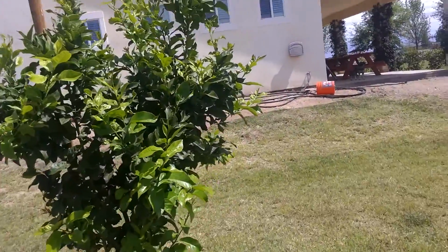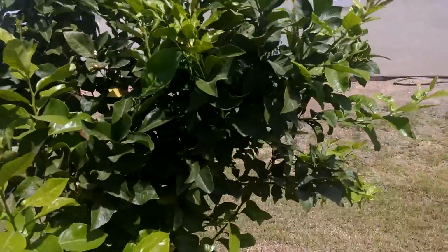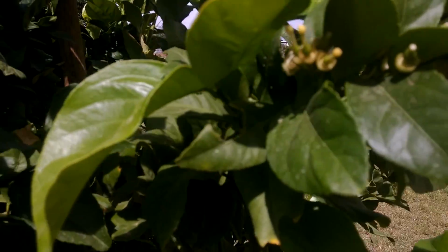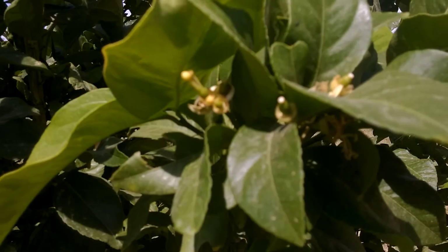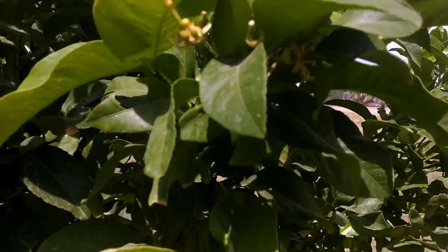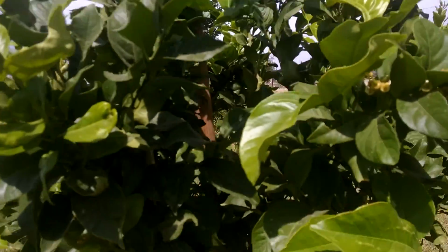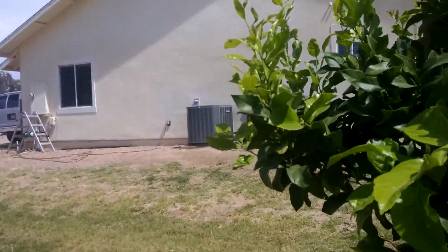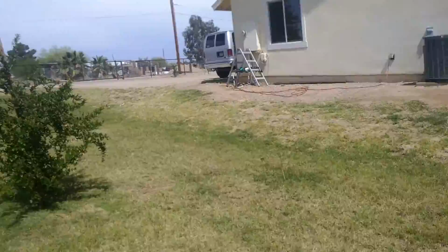Over here, lemons. This is kind of a late bloomer, but you can see right there at the base of these, you can see the little green balls, and those are lemons, and they're scattered throughout the tree. Last year we did pretty good. We got about 10 lemons. I expect to get more than that this year.